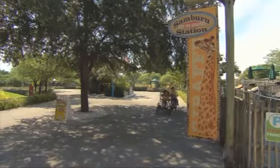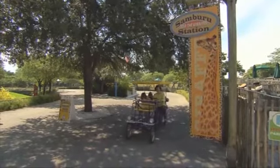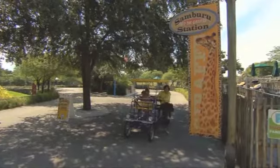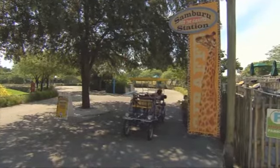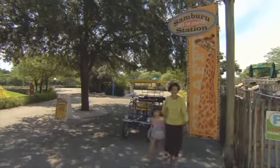Look, there's the giraffes. Stop and get out. Can you see one? There you go. Can you see one? Here we go.